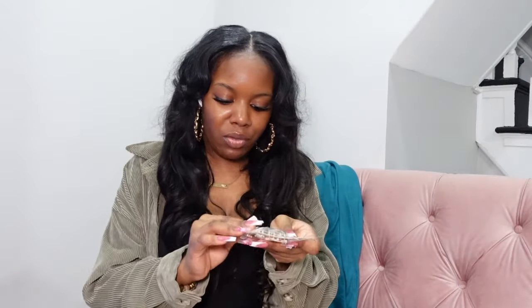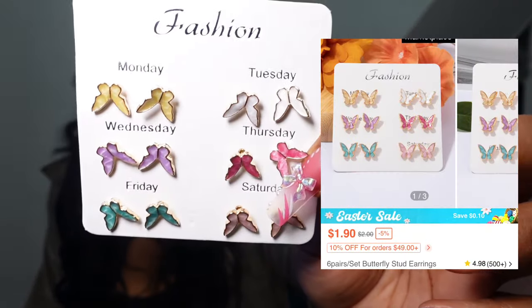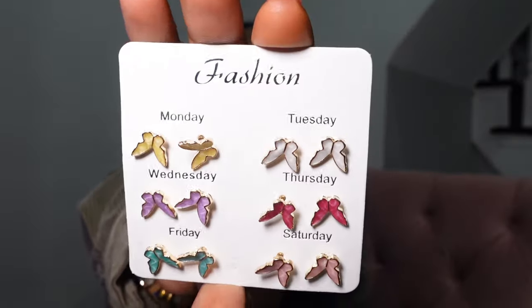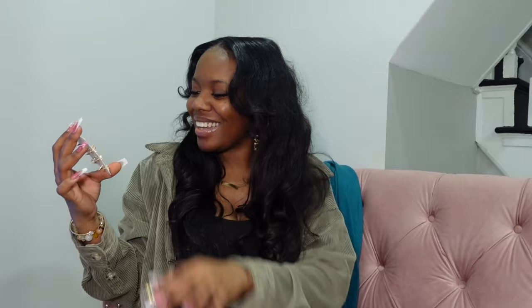We got these earrings for the girls. They are butterflies, and they are like the days of the week earrings. Y'all know how they used to have the underwear, you wear your Monday panties on Monday, your Tuesday panties. Am I the only person who did that? I love those underwear. But we got some earrings, and they are butterflies. And they are so cute for my girls. I really like them.